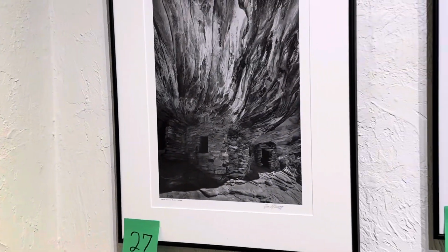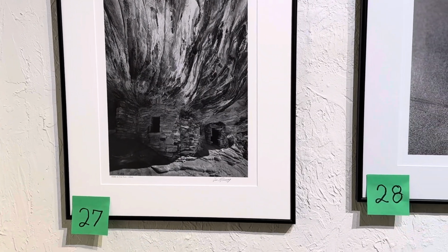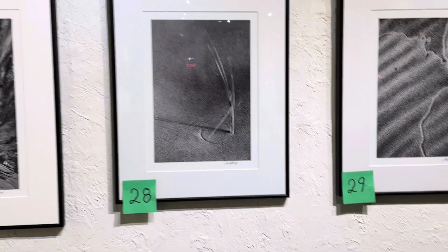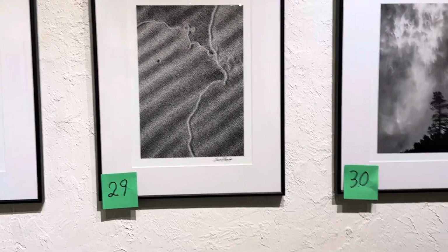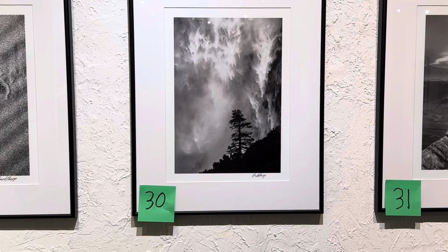And this one is Aztec Granary. I don't remember the name of the place, number 27. And the Single Blade of Grass, number 28. We have Sand Critters, 29. That's the tree in front of Lower Yosemite Falls.